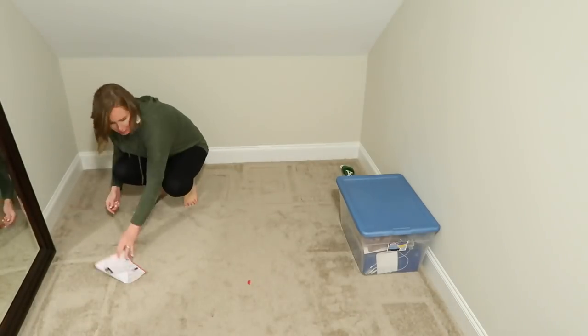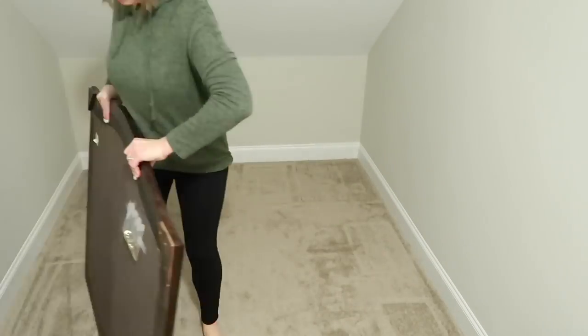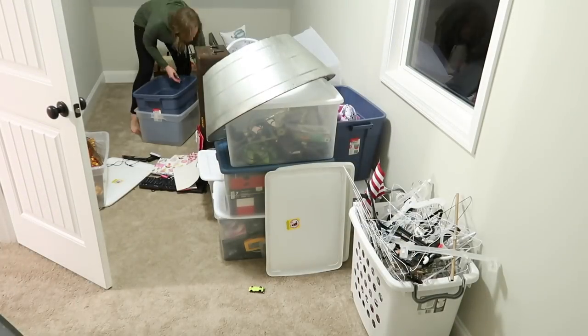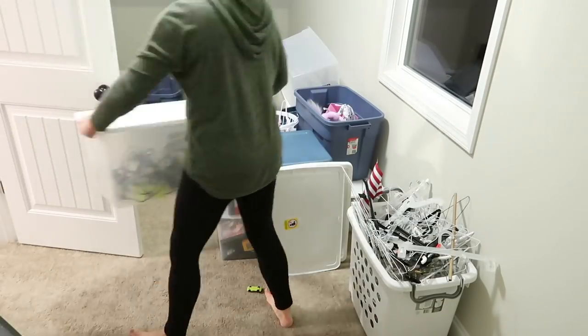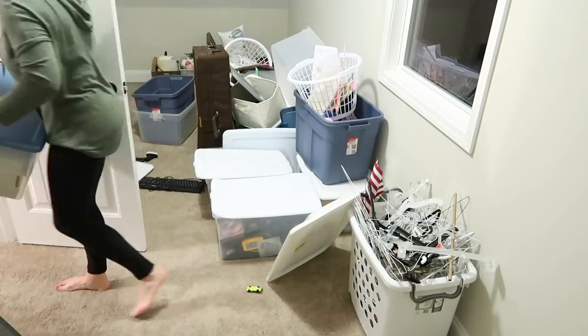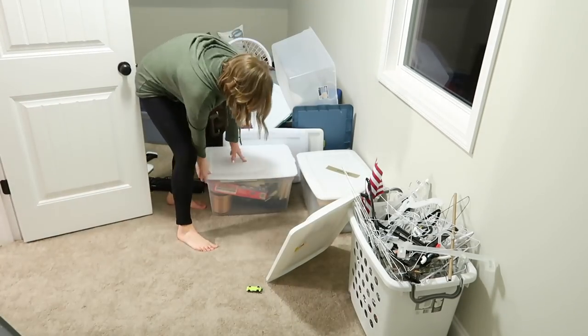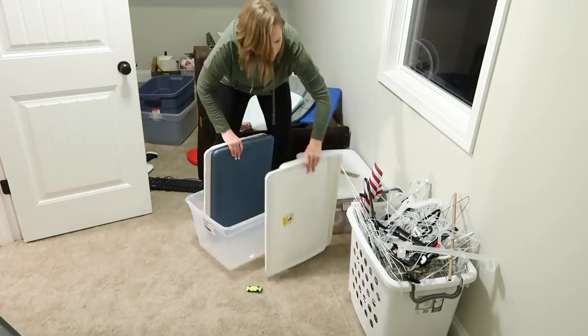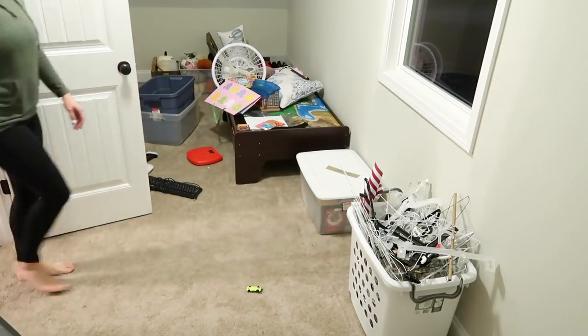Since we are taking on such a huge project of moving all the rooms around, I figured the only way that my brain would be able to process all this is to clear out certain areas. So I just basically started with this one, which we're going to turn into the boys' closet. It's the closet off the girls' room, which is now going to be the boys' room, and Ava is taking over Beau's room, and Kate is taking over Max's room.